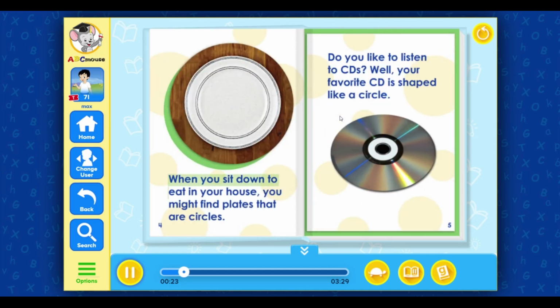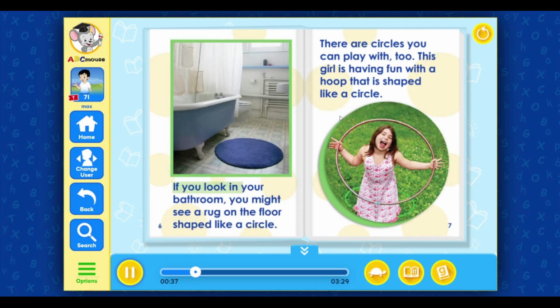When you sit down to eat in your house, you might find plates that are circles. Do you like to listen to CDs? Well, your favorite CD is shaped like a circle. If you look in your bathroom, you might see a rug on the floor shaped like a circle.